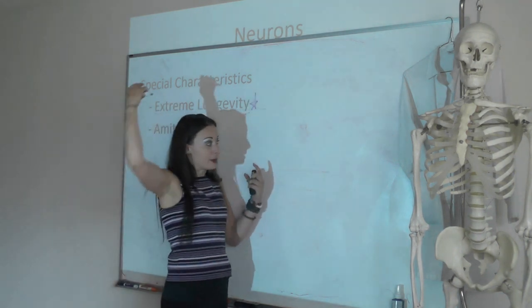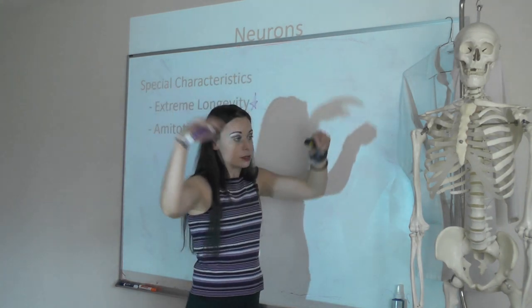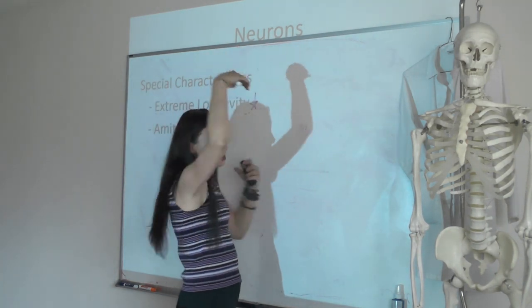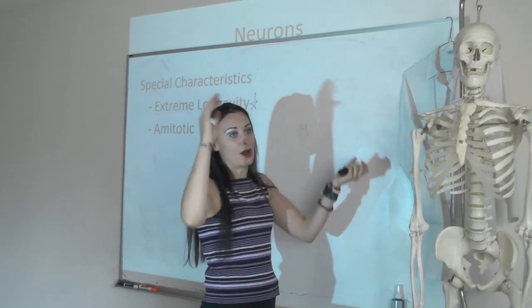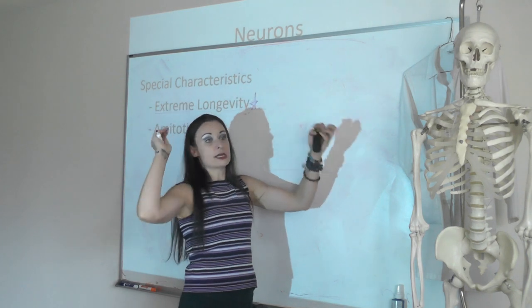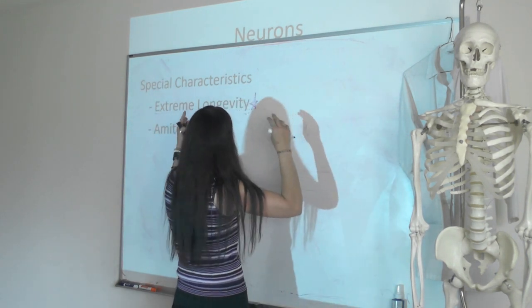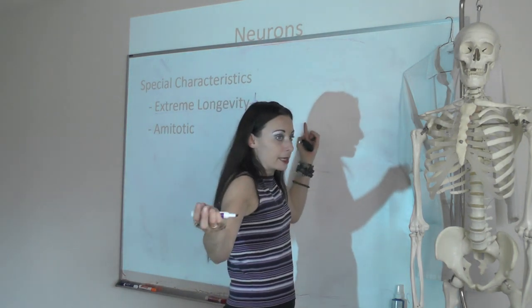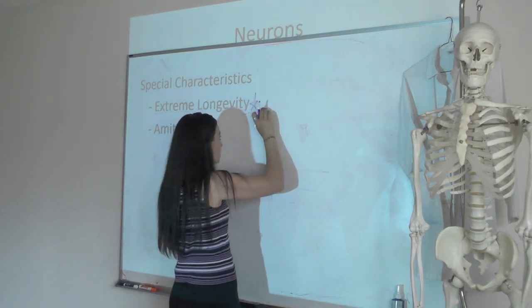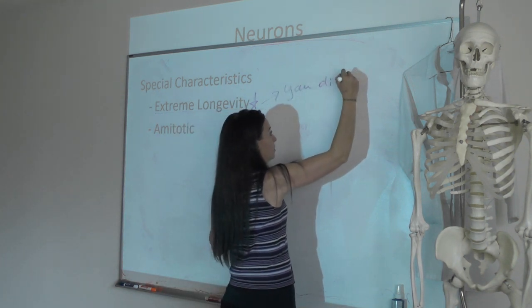Most cells divide by mitosis. And so they have daughter cells, and the more times you do that, the more often daughter cells are going to die. Or a cell becomes useless or harmful to the system and it kills itself. So neurons really are the exception to that rule. Neurons are extremely long lived. So you die with the neurons you were born with.